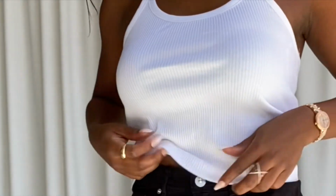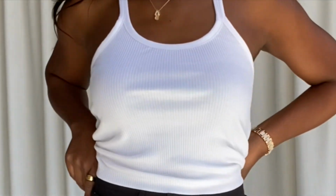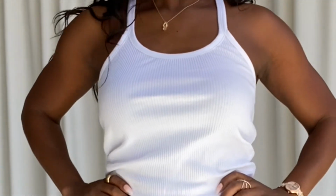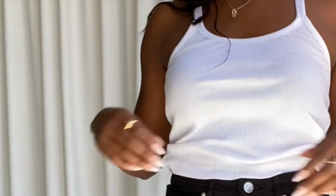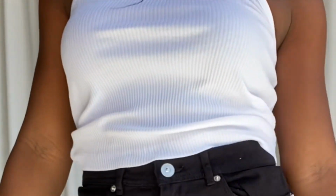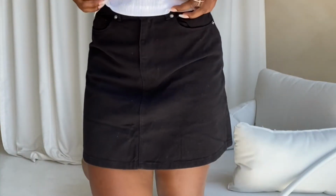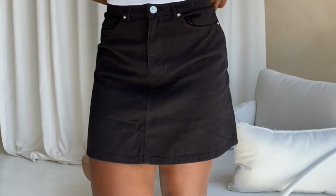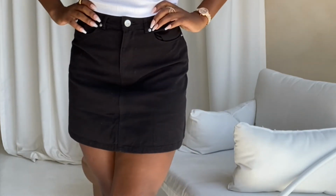All right, so this is the beginning of the H&M collection. First up we have this white vest, great for around the house. Pretty self-explanatory. And I found this black denim skirt. It fits great, but I just don't know if it's my style. Yeah, I don't know. You guys tell me what you think.